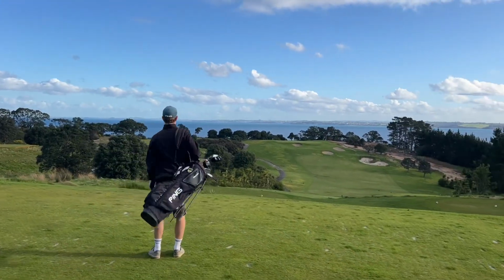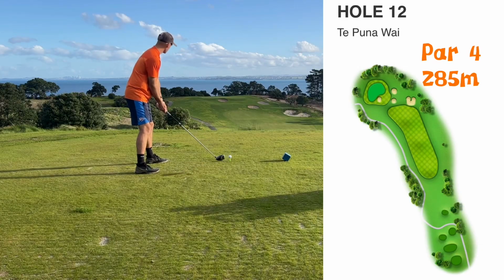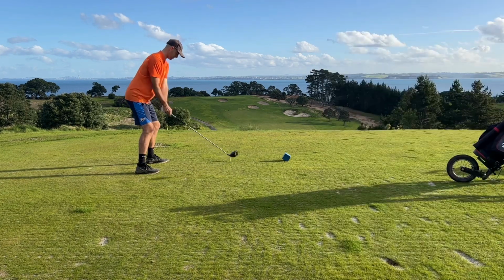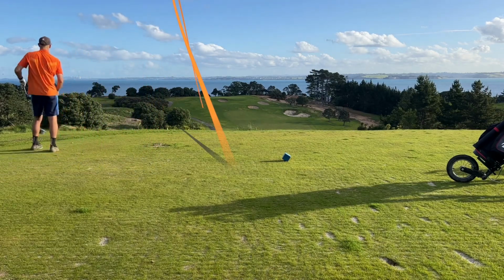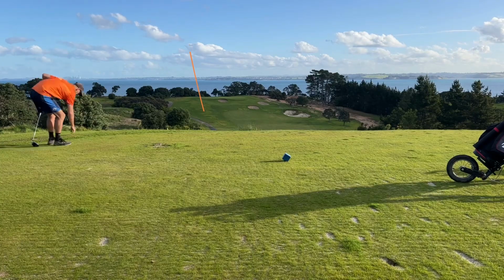This is one of the most beautiful holes at Gulf Harbour. Hole number 12, just awesome view over Auckland City. And this was probably my best drive of the day. It was into the wind, so I was real happy with the distance I got on that shot. In the middle of those two geckos.